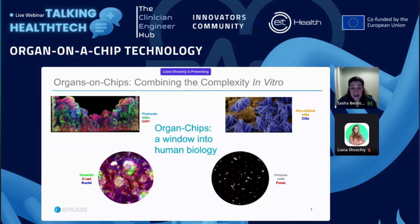Now, on the bottom, you can see on the left-hand side, an example of a cancer model. Again, this is to study different types of cancer grown with multiple other cells and studying metastases and treatments. You need that increased complexity. Just by growing cells on plastic, you will not be able to study all these mechanisms of the disease and treatment.